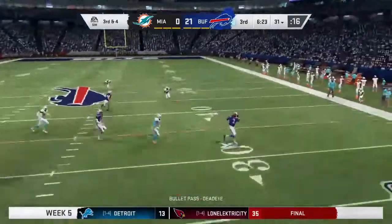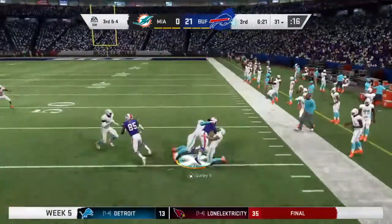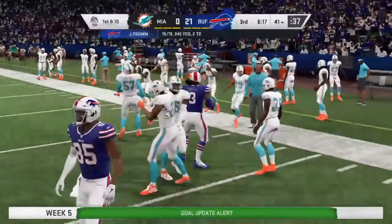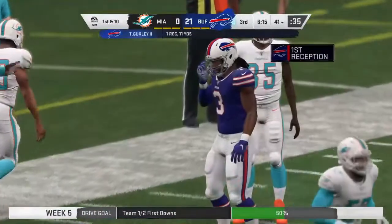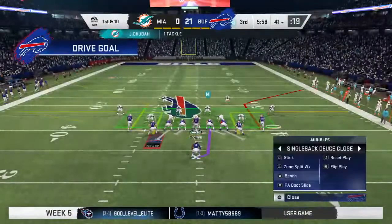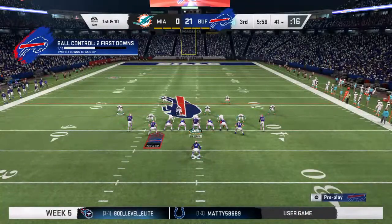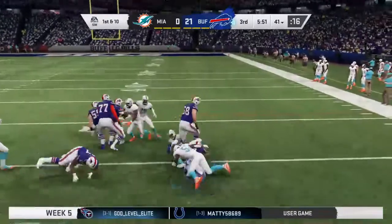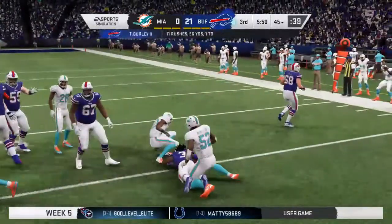Out of the gun now on 3rd down. He gets it to Gurley, complete. And they get him down, but not before he takes it across the 40-yard line. 11 yards and a Buffalo 1st down. We always talk about having to read defenses and how complicated that is. Well, this was an excellent read. Read the pressure and got rid of the football before it even got to him for a nice game.